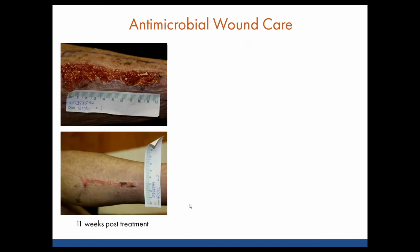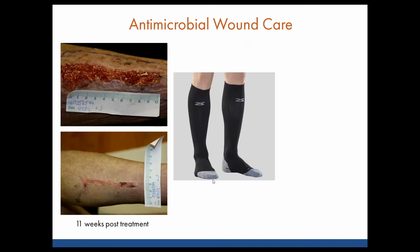So this was 11 weeks post-treatment, and the device was a sock. Compression socks are actually used already in wound care. Typically the wound will be bandaged up, and then you'll put the compression sock over top of it, and that'll increase circulation and help with the healing. What he did differently was to propose using a compression sock without the bandage, and allowed the sock itself to be the bandage.